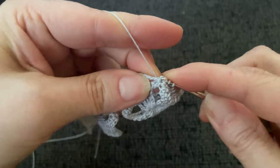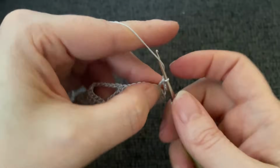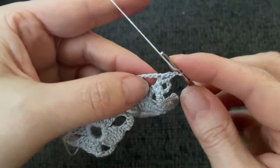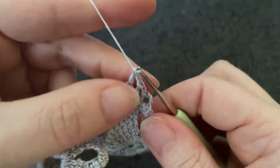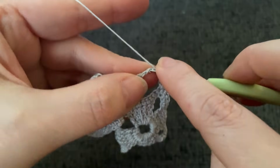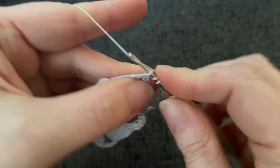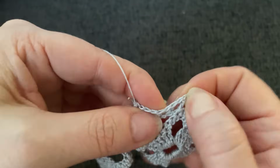Okay. There we go. Now we chain 1, skip the next chain and into the next chain over, work a double crochet. Chain 1, skip the next chain and into the next chain over. Chain 1, skip the next chain and into the next chain over. Okay, we'll do this all the way across. Skip, and into the top of the single crochet. Okay, so I'm going to work this all the way to the end. I will be right back.